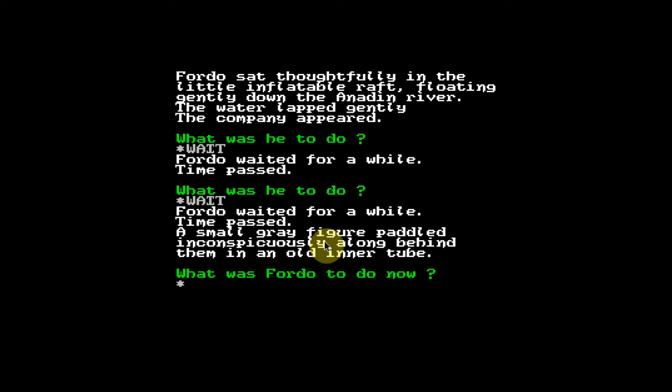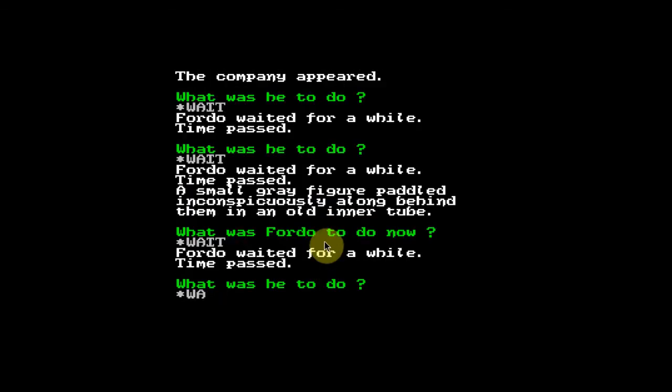Time passed. A small grey figure paddled inconspicuously along behind them in an old inner tube. Well, I think if you remember the original books, this may be Gollum we can see here, trying to surreptitiously follow us. So you're not making a very good job of hiding there. So let's carry on waiting.